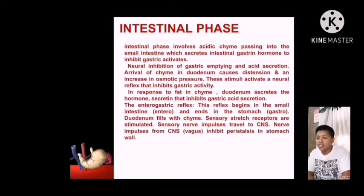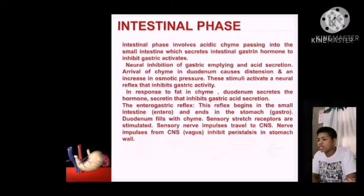The enterogastric reflex: this reflex begins in the small intestine, or the entero, and ends in the stomach, or the gastro. The duodenum fills with chyme. Sensory stretch receptors are stimulated. Sensory nerve impulses travel to the CNS, and nerve impulses from the CNS, or the vagus, inhibit peristalsis in the stomach.